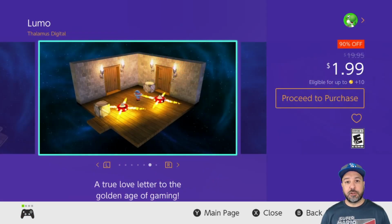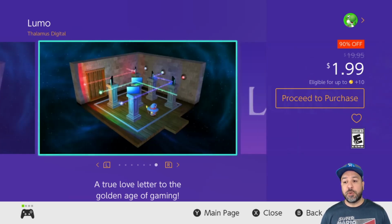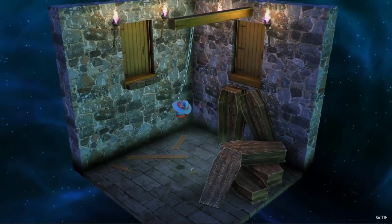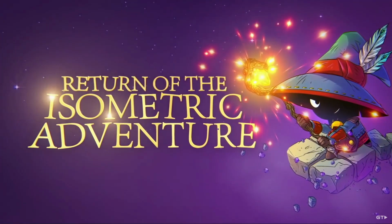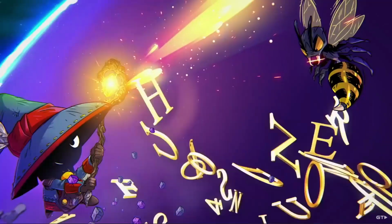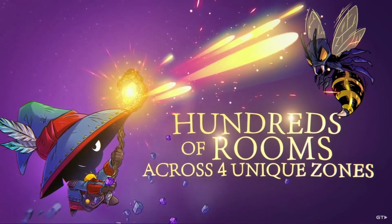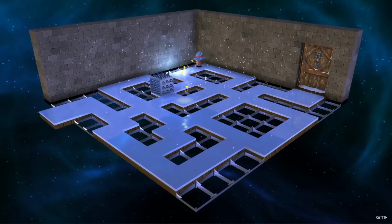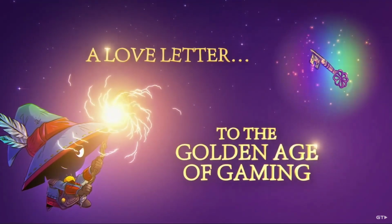Now, the first game on our list for this week is a great one, with Lumo at 90% off for only $1.99. Now, Lumo is a great 3D puzzle platformer with a room-based design. And let me tell you that with over 400 rooms to explore, you're going to get way more than your money's worth from this game. It is an excellent pickup for this week and probably one of my top overall picks.